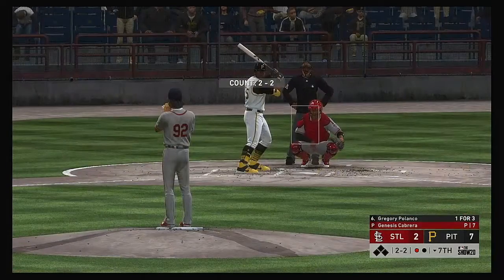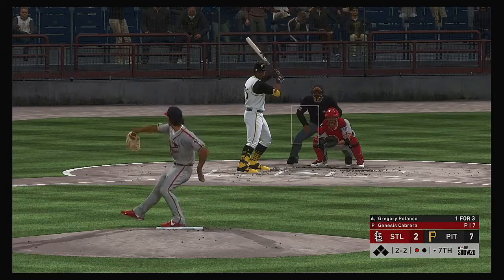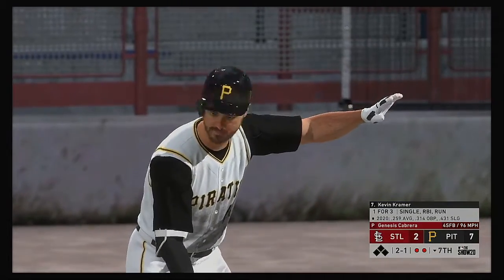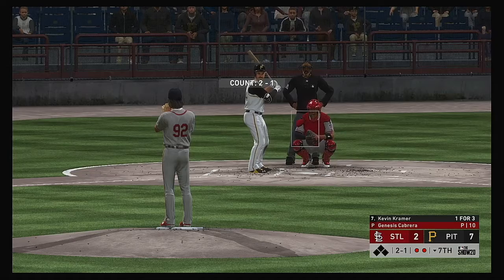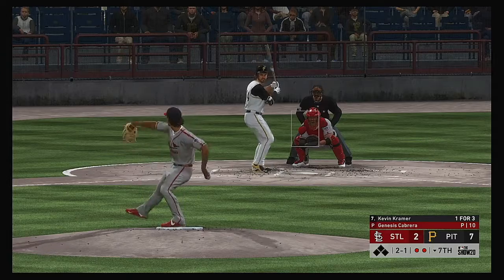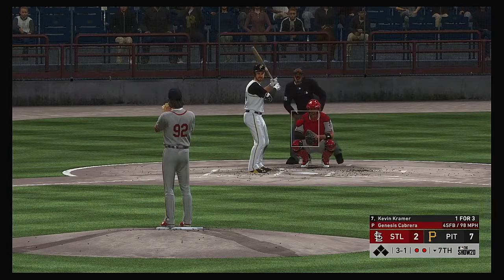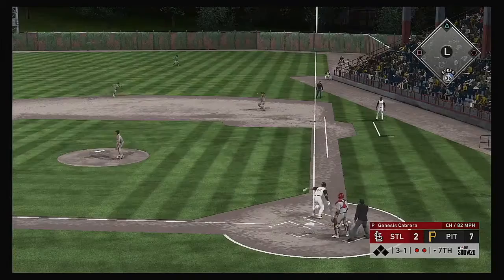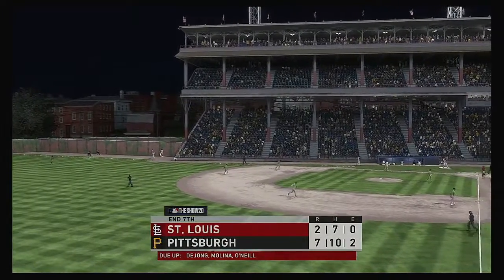And the left-handed hitting outfielder Gregory Polanco bats next. The 2-2. Gets him swinging. He struck him out. Into the box, Kevin Kramer. He came through with an RBI single in his last at-bat. The 2-1 home. It is a fastball in off the plate for a ball. Pretty good pitch right there. Fastball in off the plate. One of the things you want to do as a pitcher, try to stand those hitters up. But a good play by the first baseman to spear this one, and that'll retire the side.